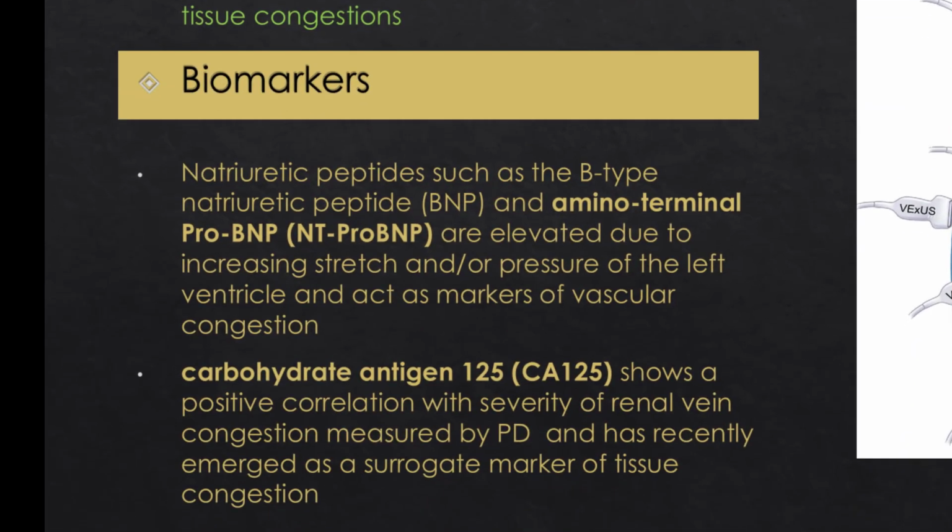The one that you guys are probably mostly familiar with is the NT-proBNP. There is also the CA125, or the carbohydrate antigen. I do not know if this one is actually widely used. So it does show a positive correlation with severity of renal vein congestion and has become a surrogate marker of tissue congestion, whereas the NT-proBNP is more a marker of vascular congestion.